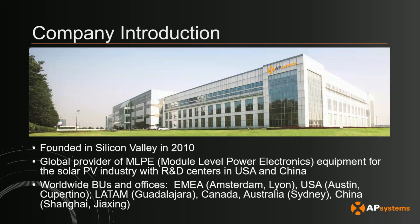Company introduction. APsystems was founded in Silicon Valley in 2010. We're a global provider of MLPE systems for the solar PV industry. We have R&D centers in both the US and overseas. Worldwide, we have 4 global business units. Our European business unit is based out of Amsterdam and Lyon, France. In the US, it's out of Austin, Texas, and Cupertino, California. In Latin America, we're in Guadalajara. And we also have offices in Canada, Australia, and in Shanghai and Jiaxing.